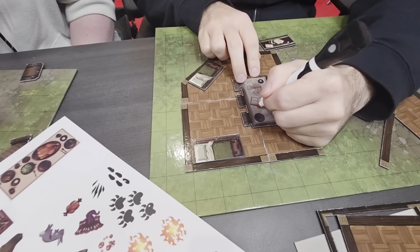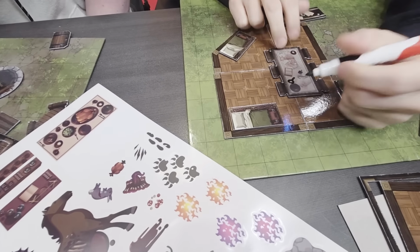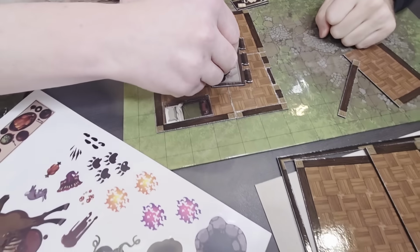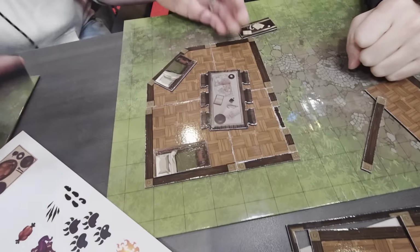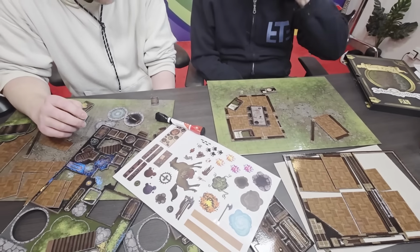But this map has a secret clue. It has the magnifying glass on it. No one would suspect that when entering the room. Yes, they are. Oh, that's cool. The dry erase stickers being cool. That's really cool.